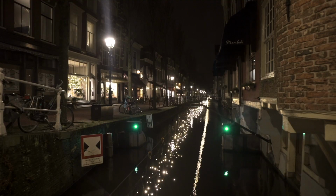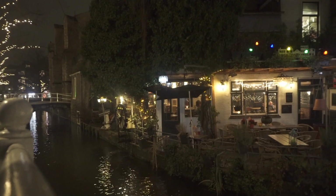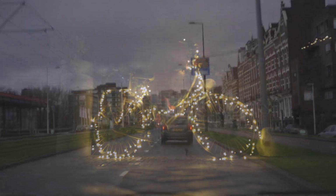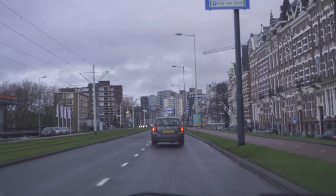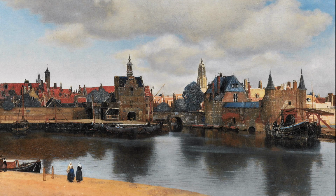Back to the UK, and overnight we stopped by a beautiful little place called Delft, which is a lot like Amsterdam, just without Euro trash. The next morning we went to the actual location where Vermeer, a famous Dutch painter, painted the view of Delft. Vermeer was better known for his portraits, but this was one of his landscape paintings and it's absolutely stunning.